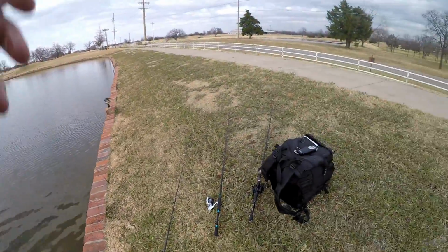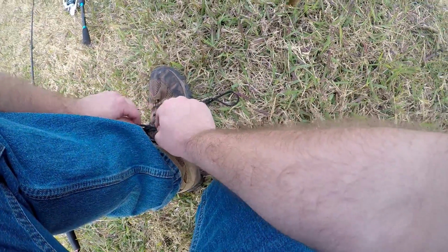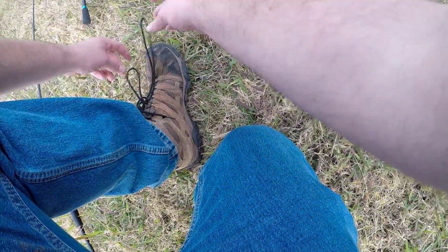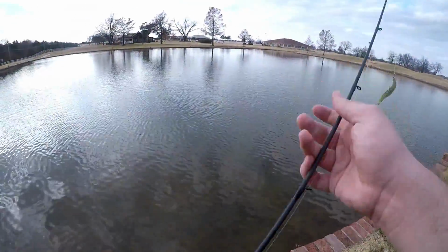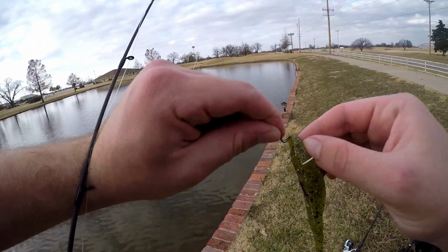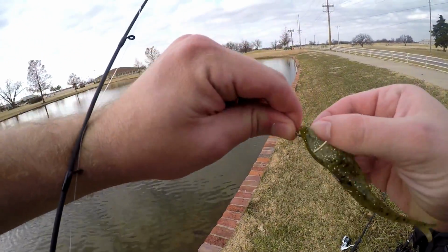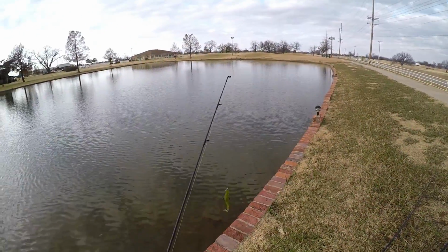Kind of wonder if that's the same one or not. I'll have to look back at the footage, which is hilarious. I just posted the video of me catching a big crappie out of this pond. That's freaking hilarious. Almost the same exact spot, too. That's funny. Some serious deja vu right there.